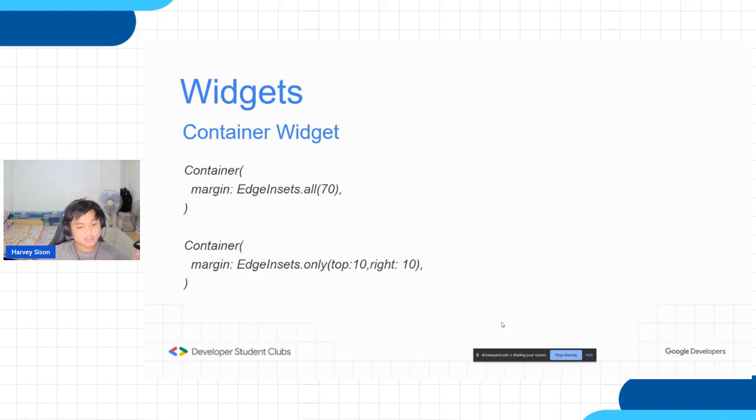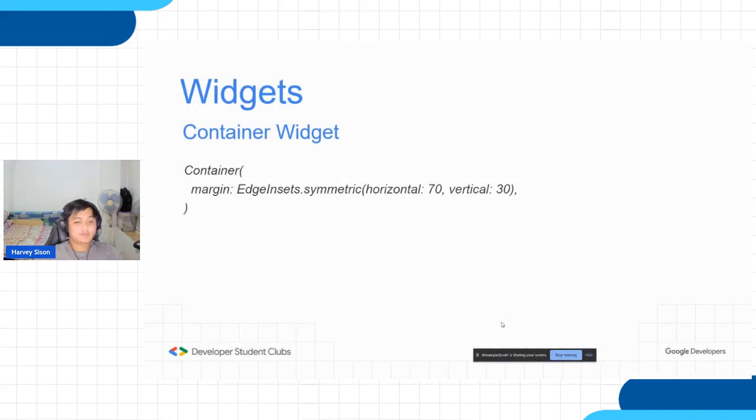If you want to add margins, remember, margins are spaces outside the container. This means that I'm adding space on all sides, top, bottom, left, right, 70 pixels, right? On the lower part, which is edge insets dot only, I'm assigning only top and right: 10 pixels on top and 10 pixels to the right. Next, if you want to add symmetrical, horizontal or vertical, this means that I'm adding 70 pixels in the x-axis, and in the y-axis is 30.